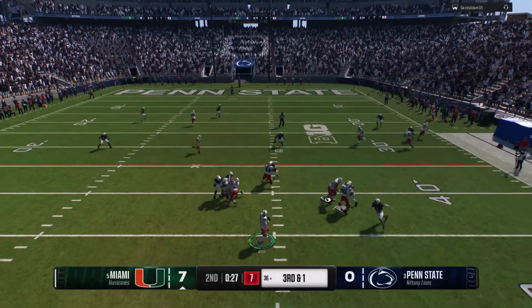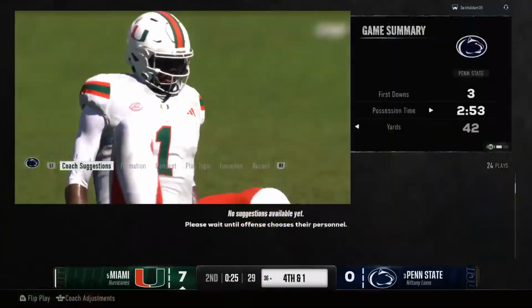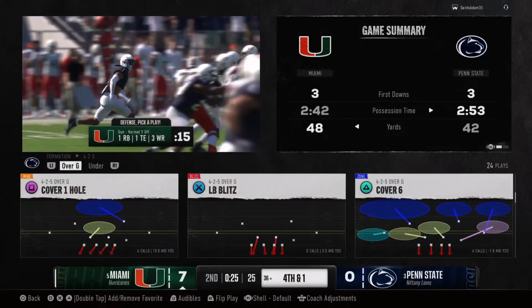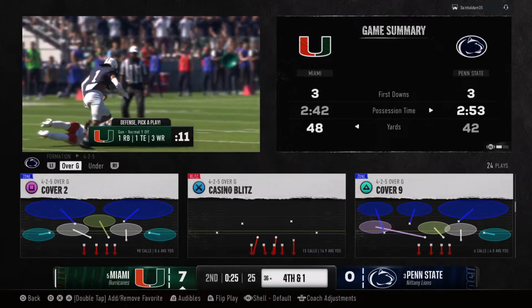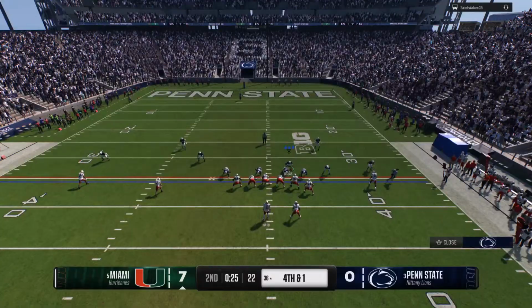Looking to pick up the first down through the air. Incomplete. He was hit as he threw the ball. That's a big 3rd down defensive play. Hey, the good news is here, Chris, they're still in field goal range, and they didn't cost themselves any points. But they could have more. You've got to be thinking about going for this on 4th and short.